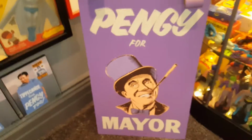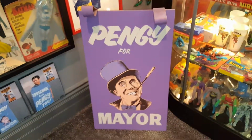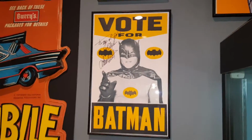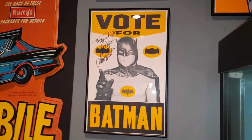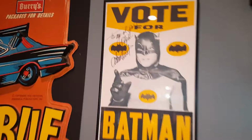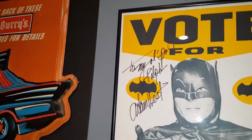And this is that actual sandwich board prop from that episode, which is kind of cool. And real quick, whip pan over here, that is one of the actual posters from that episode as well, when Batman ran for mayor. I have 2 of the only 5 remaining that are known, and this is a lesser one, so I had Adam autograph that one for me. So that's pretty cool. Another whip pan. Back to this side. Prized possession again.